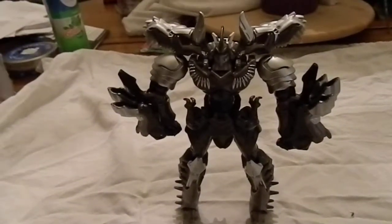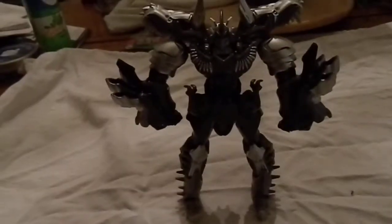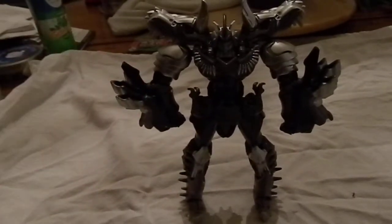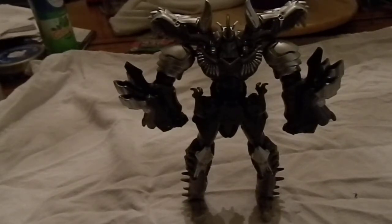Let me just adjust the camera. What do I hear? Alright, I'm adjusting. Okay, and there we have Grimlock in his robot mode. I'm sorry if you can't see him all that well. The chandelier that currently lights this room, three of its five bulbs are burnt out, and we have yet to fully replace them. Yeah, my bad.